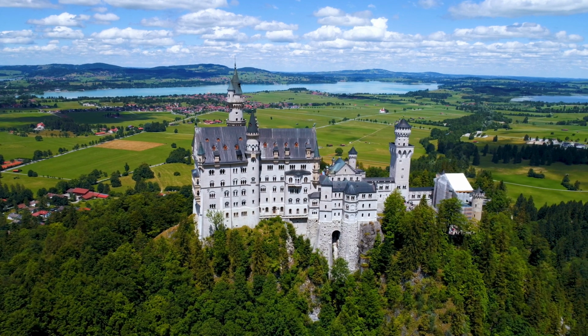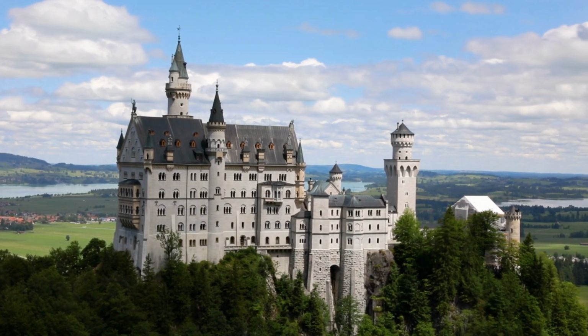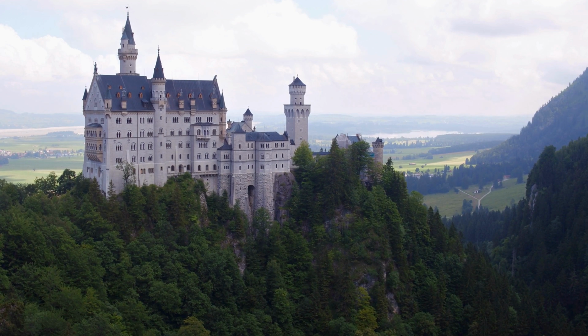Construction on the castle started in 1869. The castle's lovely location in South Bavaria, surrounded by wooded mountains and lakes that reflect the surrounding landscape, is almost as impressive as the structure itself.